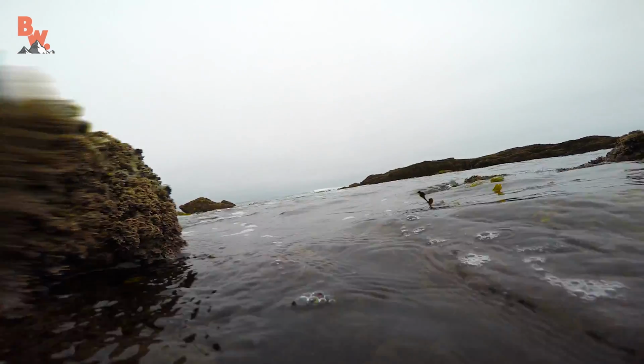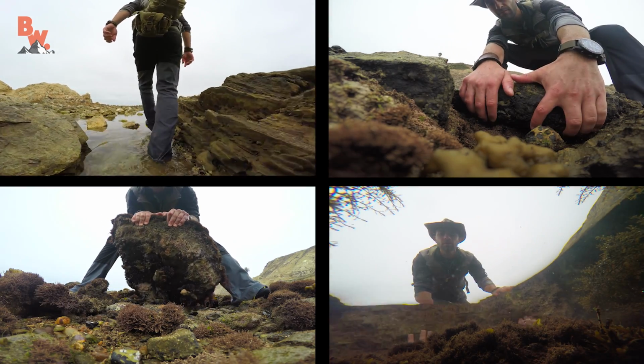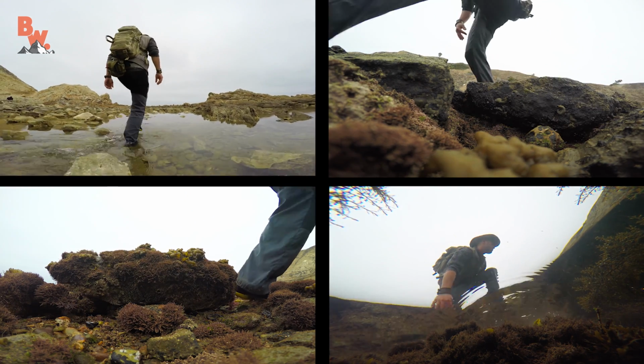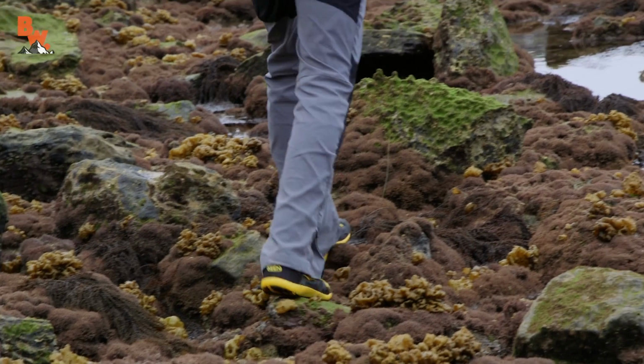As the waves crash down on the west coast, an entire world of creatures thrives beneath the water's surface. And as long as you arrive at low tide, you stand a very good chance of encountering some of them. We're at the peak of low tide, and as you can tell, it's still kind of dark out here, only about 6 o'clock in the morning, which is the perfect time to search for creatures because most of them are nocturnal. Let's head down here to the waterline and see what we can find.